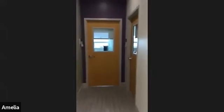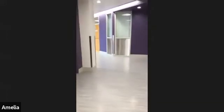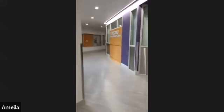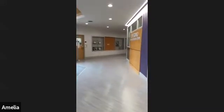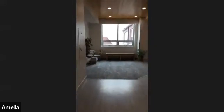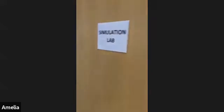We have a lot of professor offices that are just off to the side here. Our professors are super accessible and very personable. So they really get to know you. You get to become a little family with the nursing cohort here. This is just another lab or lounge area that we have that's newly built. And we'll go into our simulation lab here.